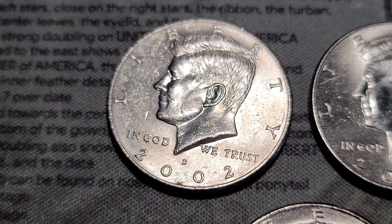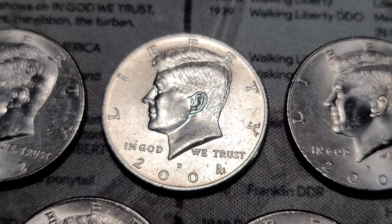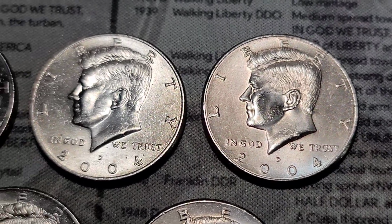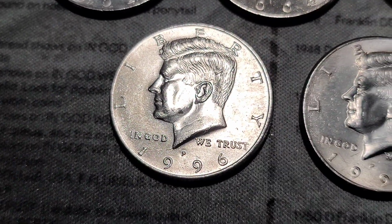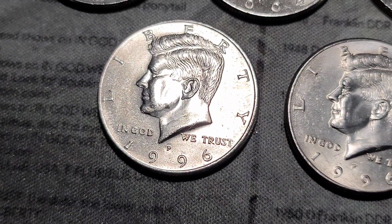We have a 2002 NIFC out of Denver. 2004 NIFC and another 2004 NIFC, both out of Denver. I had three 1996 clash dies, and I have one under the scope.